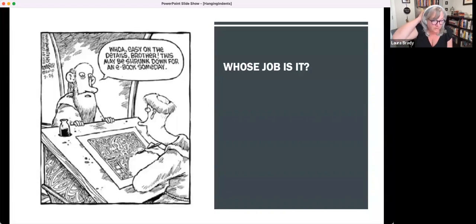Okay, so the next slide is a cartoon of two monks in a scriptorium, and one is drawing in a picture while the other one looks on. And the one looking on says, "Whoa, easy on the details, brother. This may be shrunk down for an ebook someday." So whose job is it to make sure that poetry conversions are true to themselves? As with most things in the digital publishing world, this is firmly in the realm of editorial production collaboration.